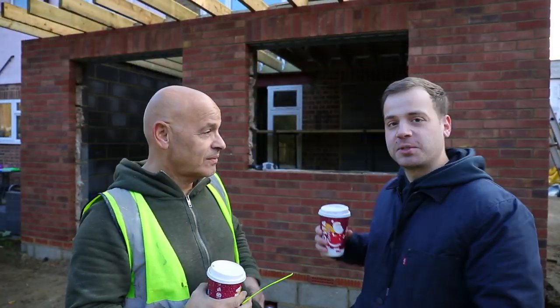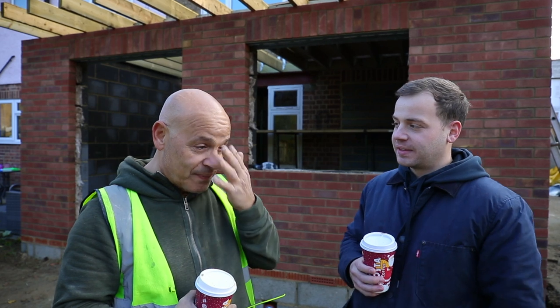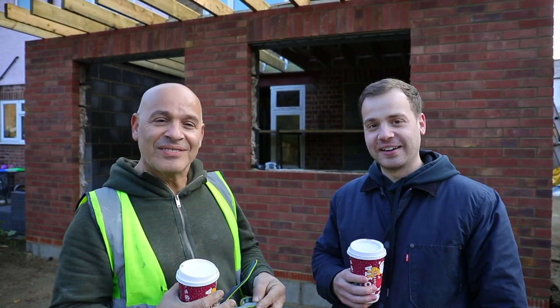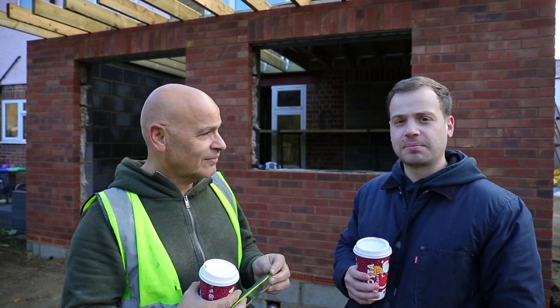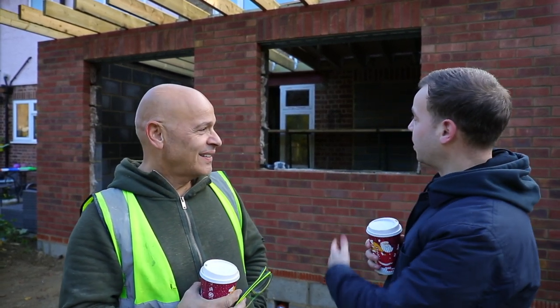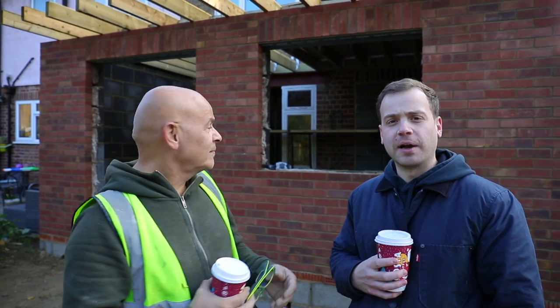We're here at the back of the property, as you can see, and I'm here with Ed the Builder, who's also my dad, in case any of you didn't realise. I mainly came today to give him a bit of a telling off, because I feel like we're a bit behind schedule. Only joking. You can see by the view behind that we're progressing really well.